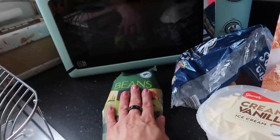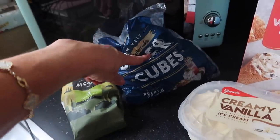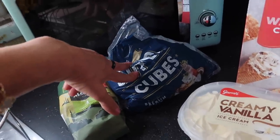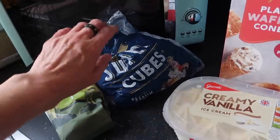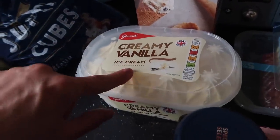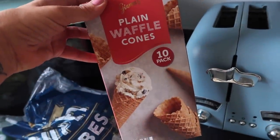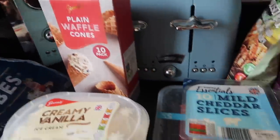So really liking them. I got another bag of ice cubes because it's just super hot. We're going to have a super hot weekend. I think it's going to be like 27, 28, even 29. So I've got a few in the freezer, but I thought I'd get another bag. We have another tub of Atticus's favourite ice cream. He absolutely loves this one. Then I got some plain waffle cones, obviously to go with the ice cream.